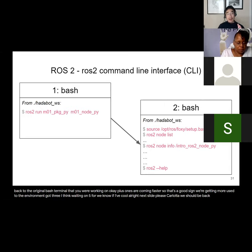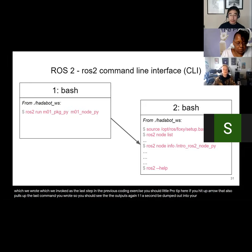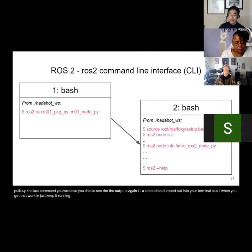All right, so we should be back on one bash. Let's run the ROS2 program that you created again. I'll type the command in the chat, but you can also see it in the slides. This is the same command which we invoked as the last step in the previous coding exercise. A little pro tip here: if you hit up arrow, that also pulls up the last command you wrote. You should see the outputs again, one a second being dumped out into your terminal. Plus one when you get that working. Just keep it running.